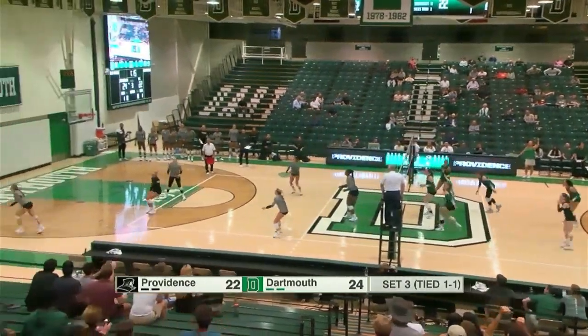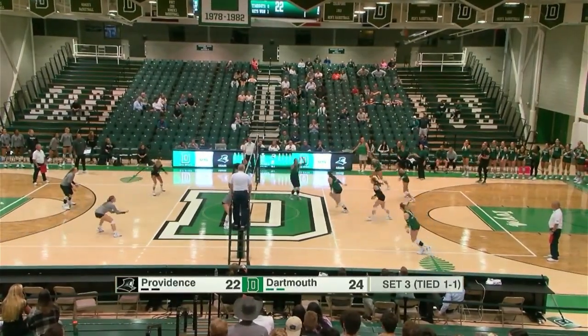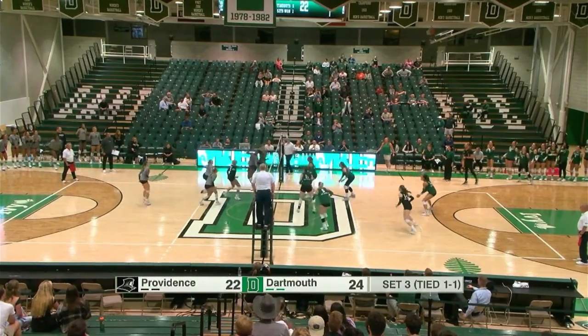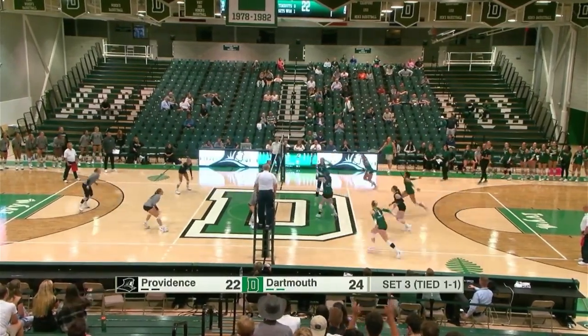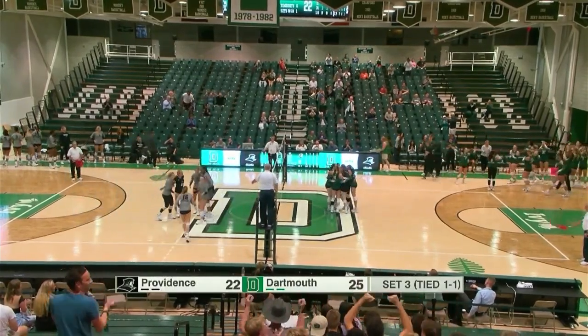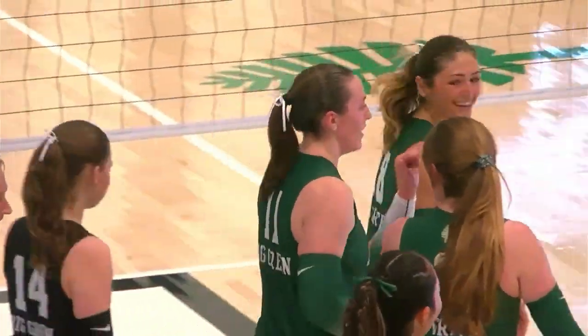Kept alive for the moment by Providence. Final touch has to go over. Hoots the first touch. Mullins the set. Roberts looking for the finish. And not to be. We'll keep going. Setup. Power gets it. Molly Power with the finishing touch, and Dartmouth a 2-1 set advantage. 25-22 in set number 3.